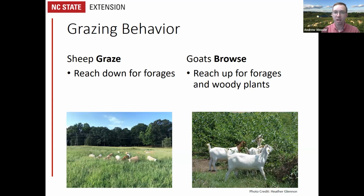And if we keep them in that browsing type system, which they're really well suited for, there's not very many parasites up in that canopy. And so then we take those goats and we force them into maybe more of a grazing scenario where they're eating off the ground, and they're going to be exposed to more of those parasites. We could potentially run into some challenges there. And so that's something to be aware of and cognizant of with goats.